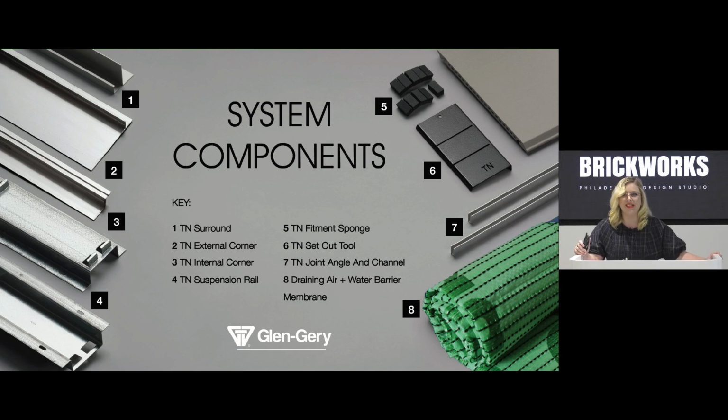Next there at number 5, you see the TN fitment sponge. So this is used where a Terraçade rail is clipped onto the suspension rails. There's a gap between those secured points. So you put these little sponges in the back, 4 of them per tile, to prevent any rattling and to make sure you've got a nice, tight, secure fit as well.